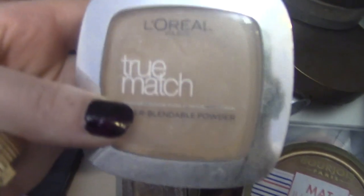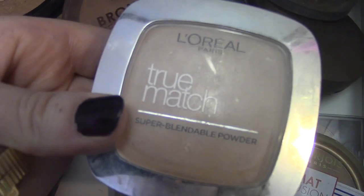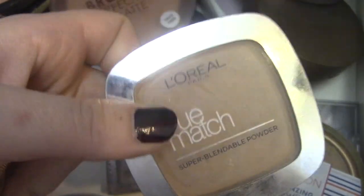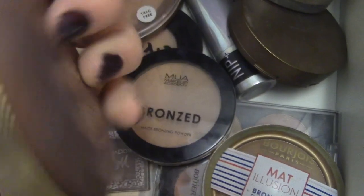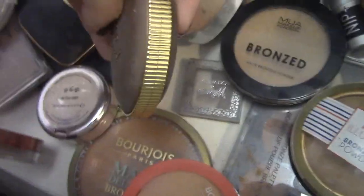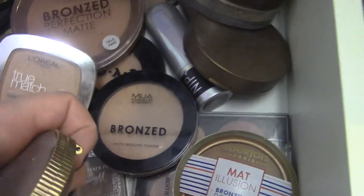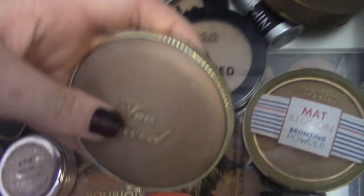It is lovely. Oh, another one I forgot to mention, the L'Oreal True Match Super Blendable Powder. It's a setting powder, but it's in the shade, I think it's Golden Beige, and it works really well as a bronzer in my skin tone. Yeah, I think I'm just going to go with the Milk Chocolate Soleil, even though there are other bronzers in here that I think are equally as good. There's just so many to choose from. I'm very fortunate in terms of bronzer.